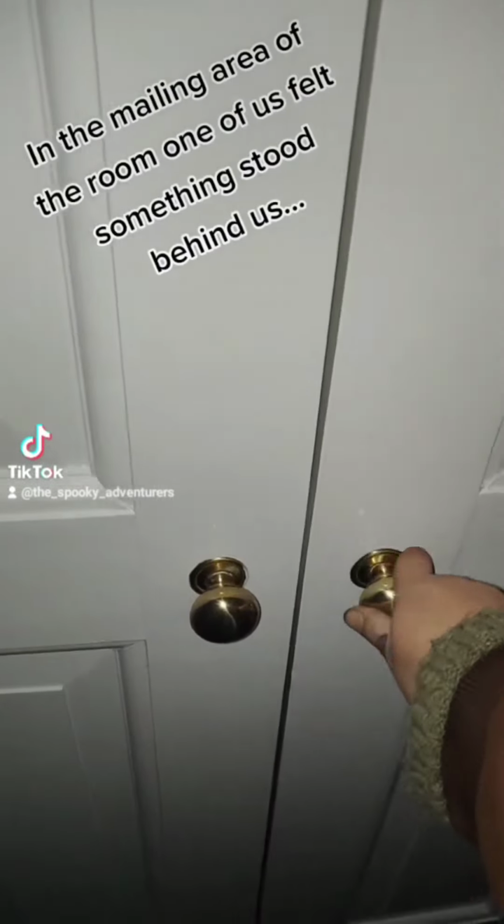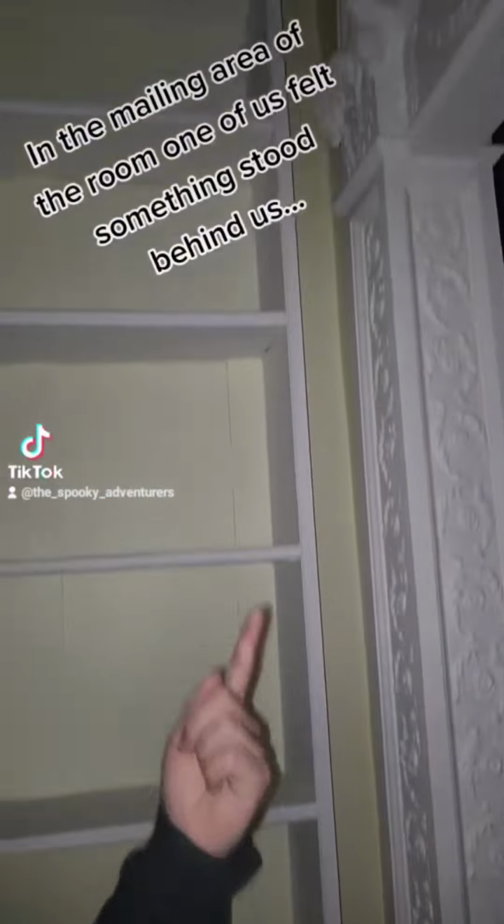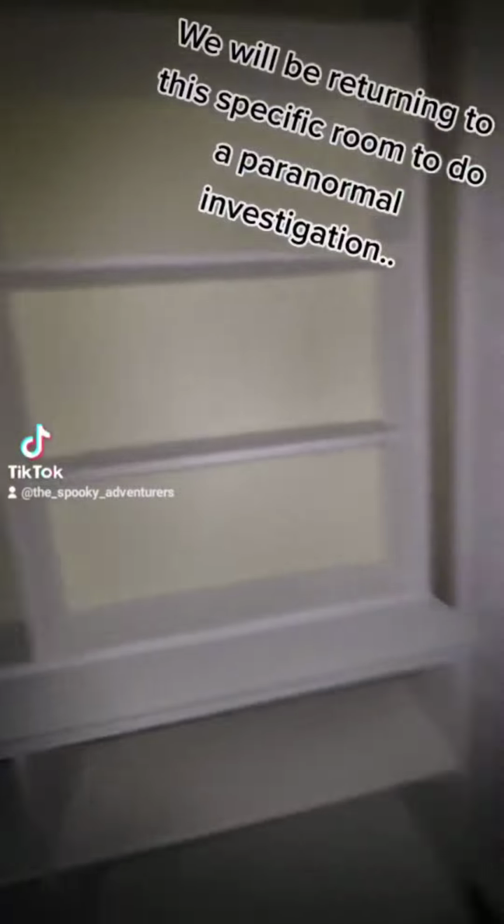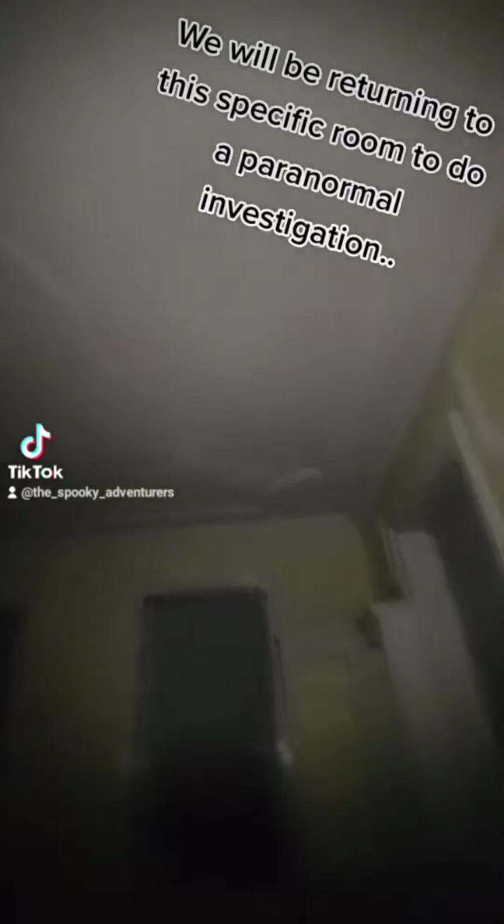In the mailing area of the room, one of us felt something stood behind us. We were stood in front of the cardboard box and felt a touch on the back of the neck. We will be returning to this specific room to do a paranormal investigation. We felt a heavy presence in this room and are keen to come back with better equipment.